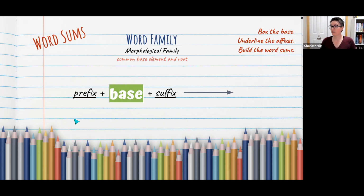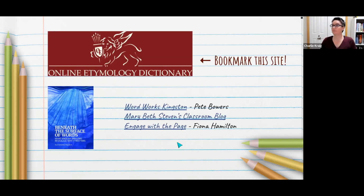So what do you notice? What do you wonder? Is a great structure that you can use when looking at word sums. A few people have asked for resources. I want to go back to this for a second.